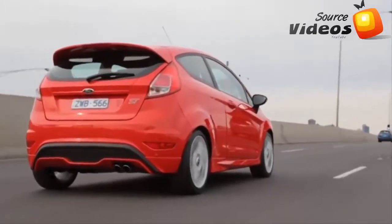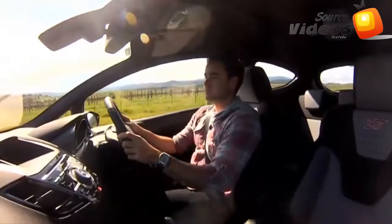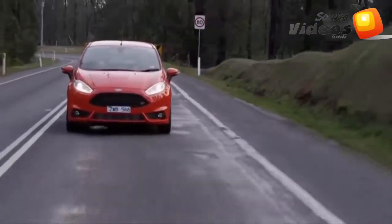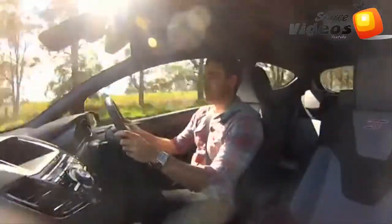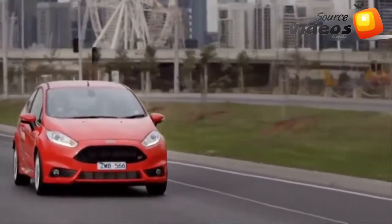The ventilated front brakes work really well and have a nice progressive feel through the pedal. And the handling is, well, fairly firm, to put it bluntly. It definitely has a performance bias, and while little bumps aren't too concerning, bigger undulations tend to really unsettle the cabin. On the road, the ST is ultra fun and blisteringly quick.